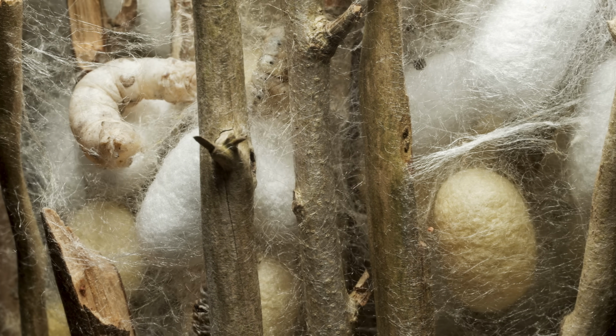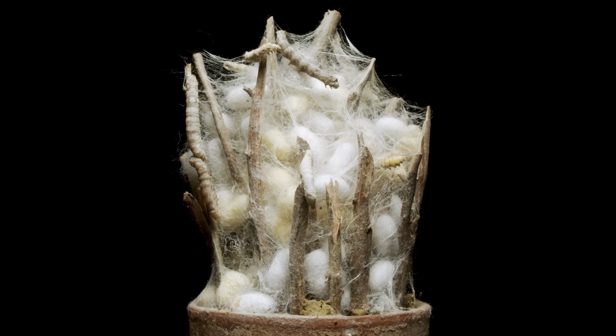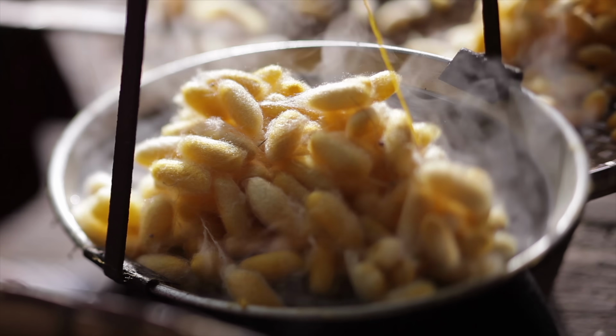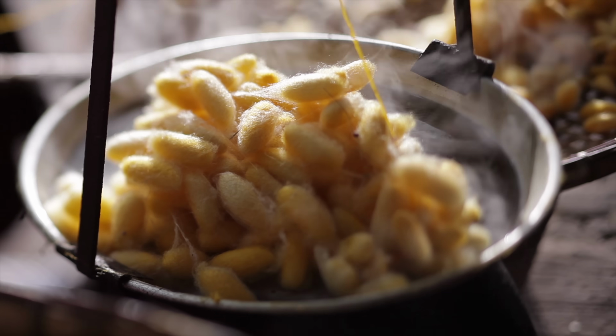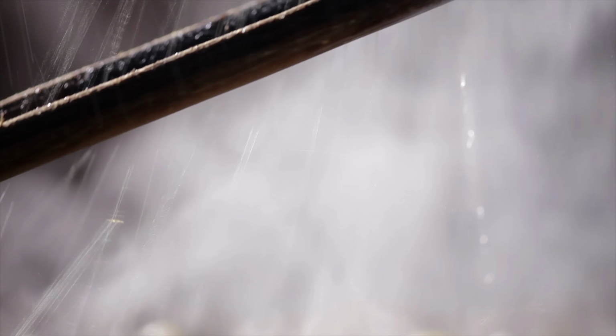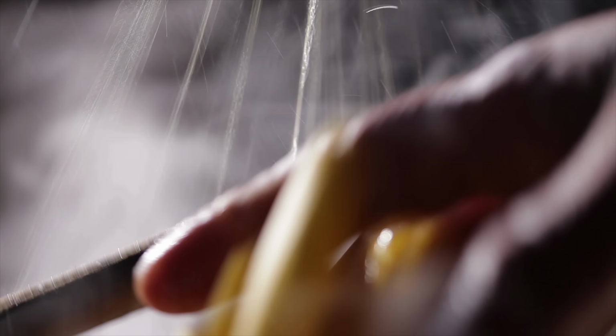Once the cushy casing is complete, farmers harvest the raw silk. For most silkworms in captivity, this is where their journey ends. They die when manufacturers boil, steam, or dry them out in the sun.